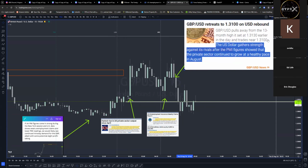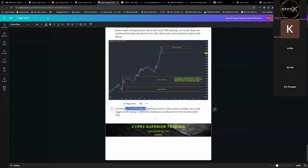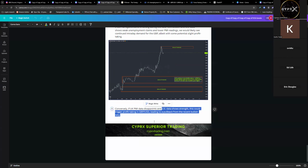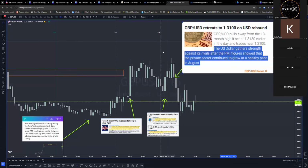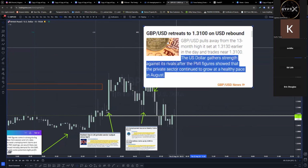This is primarily because, like I mentioned in the report, I said conversely, if the US data shows any strength, this could lead to a pullback from the recent bullish rally. And so, yes, we still had downbeat figures in the US unemployment claims, but the US PMI figures are still showing signs of strength and resiliency. And that is what contributed to some profit taking in the Great British Pound today and some slight strength in the dollar. As you can see from this report, the US dollar gathers some strength against its rivals after the PMI figures showed that the private sector continued to grow at a healthy pace.